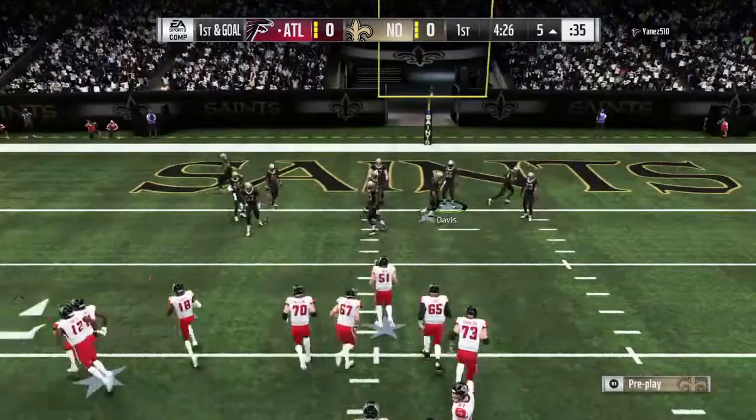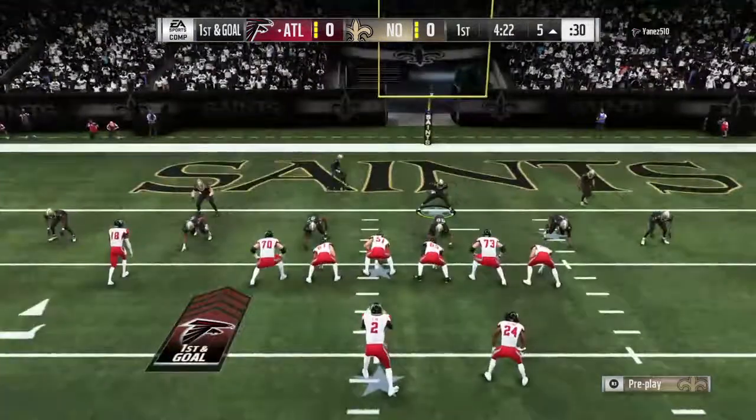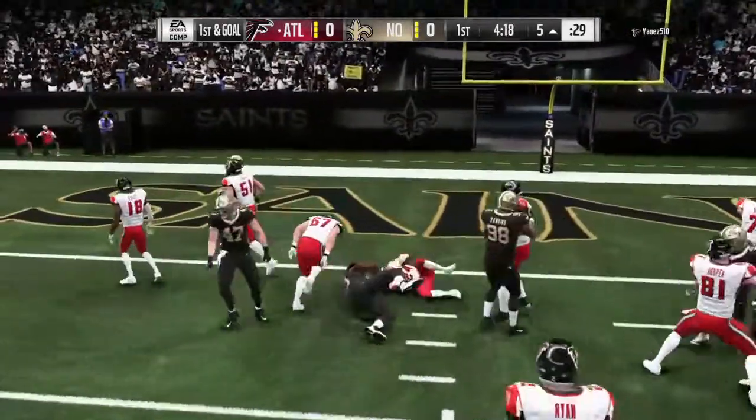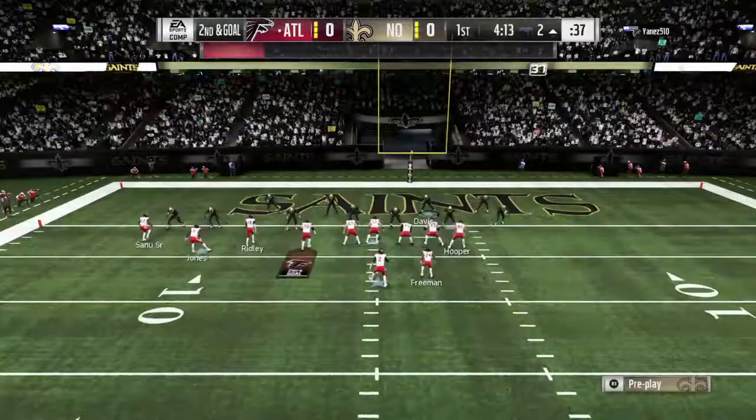A first chance in the red zone for the Falcons now. They've got it 1st and goal at the 6. They'll run here with Freeman. And he's going to get him about 3 yards closer. He's down to about the 2.